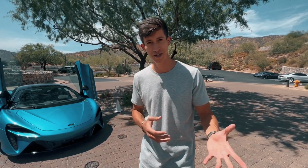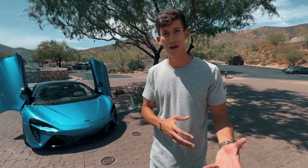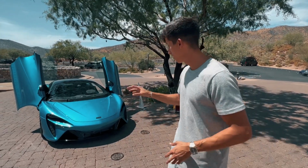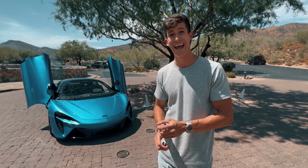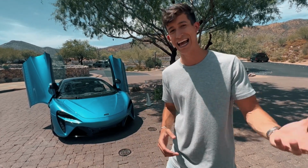The first thing is, what is the starting price point? Something that I always have to ask, especially with these supercars. You might think because it's a hybrid supercar, think about what it's competing with: cars over $500,000 when it comes down to the price point. McLaren Artura is going to be starting at $230,000.